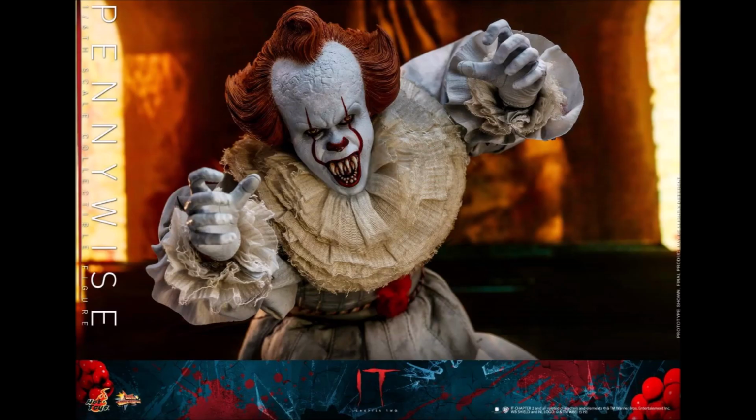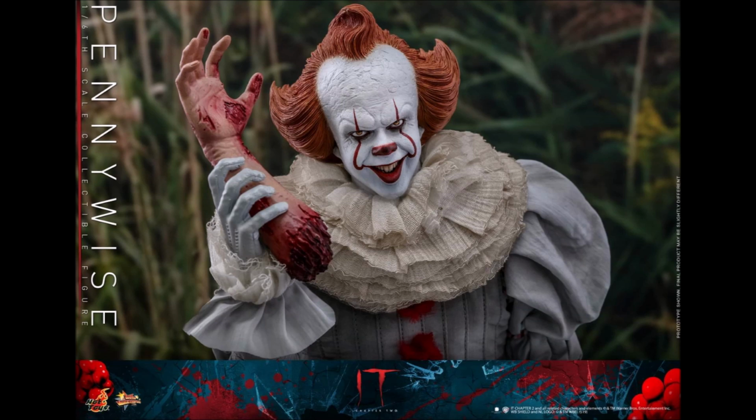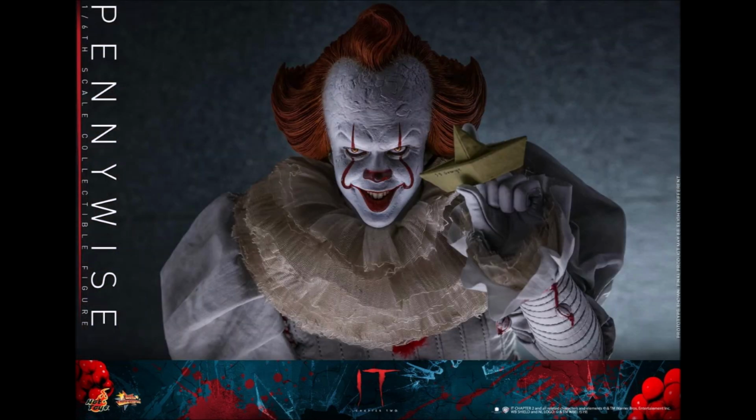Pennywise, absolutely plan on getting this one. I'll do what I have to do to get this. I'll sell what I need to sell. I'll make space. I'll make it happen. I've got to have Pennywise on the horror shelf, and this is the version to get. Absolutely got to get this one. It just looks awesome, and it comes with two heads, this one and the more aggressive look as well. Oh no, I thought that was going to be an aggressive one. That's the same head again. Anyway, definitely getting him, Pennywise.